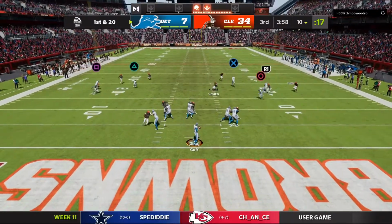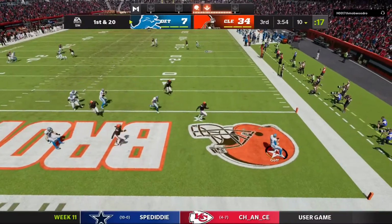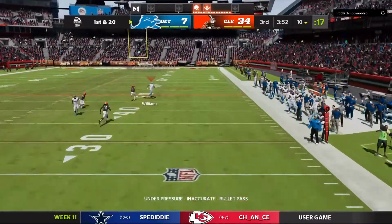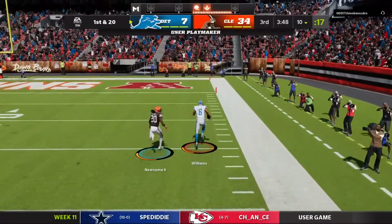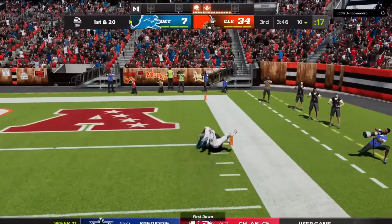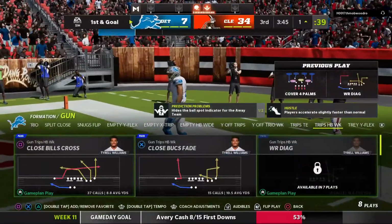Now Goff. Flush to his right. He's airing it out for Williams. He's got a man. Complete. Past the 20. And he takes it down deep into enemy territory.